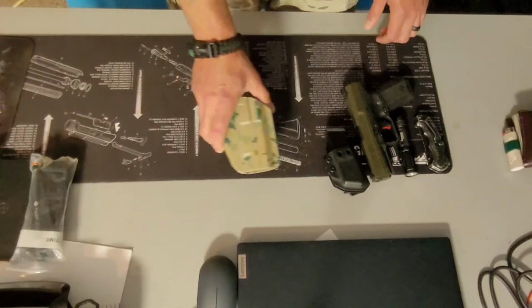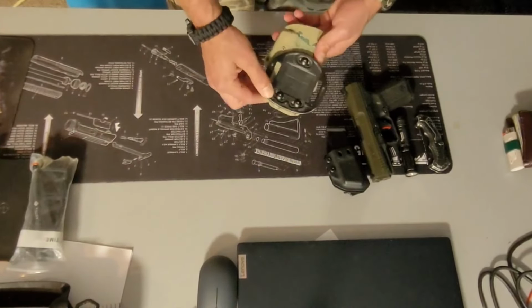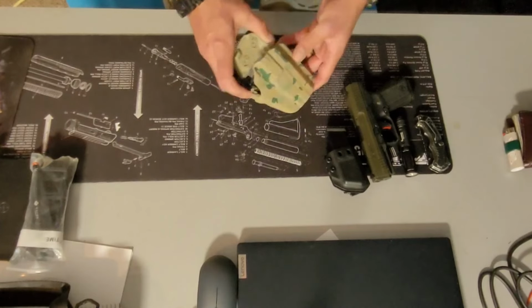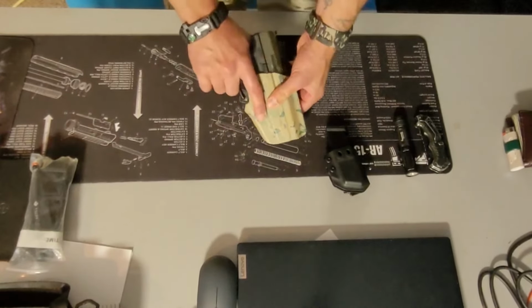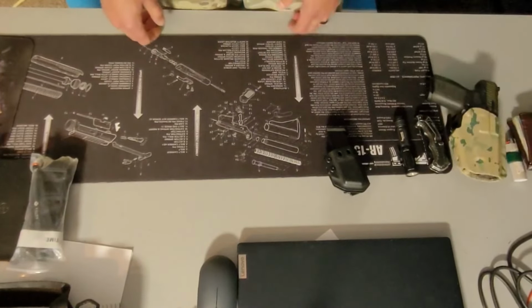Going with the pistol is going to be a good holster. All right, this is a Safariland. I think it's a GLS model. Works very well with the pistol. Like I said, I carry this quite often.